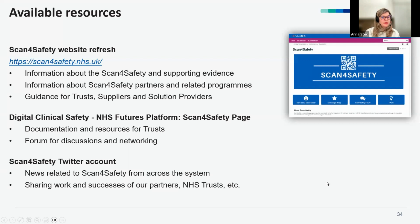And then finally, we have the Scan4Safety Twitter account, where we repost news related to Scan4Safety from across the system. We also share work and success stories of our partner NHS Trusts, and any other information that is relevant to Scan4Safety tracking and tracing across the country.